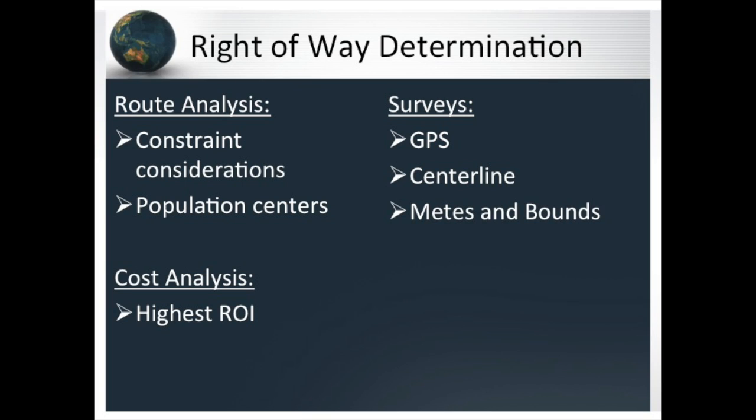Cost analysis, what's going to be the highest return on investment? If you're obviously going over hills and mountains or through fault lines, you're going to have more stability issues, you're going to have to apply more precautions, and with elevations, you're going to have fewer poles in between, stuff like that. So you want to get the highest return on your investment when you're building this, and this can help you do that.